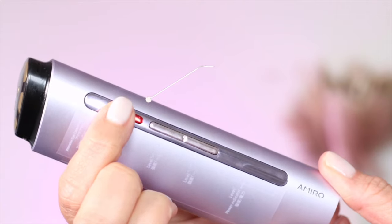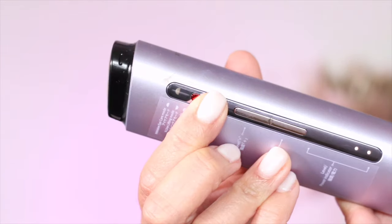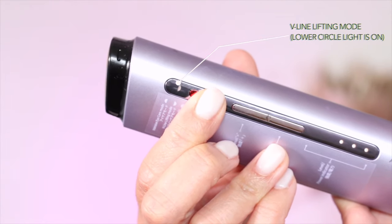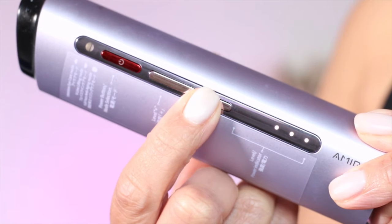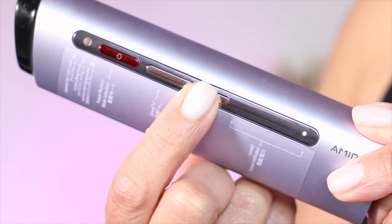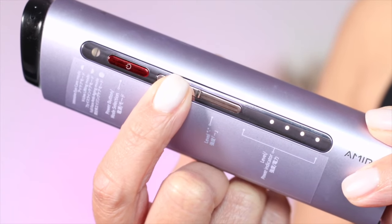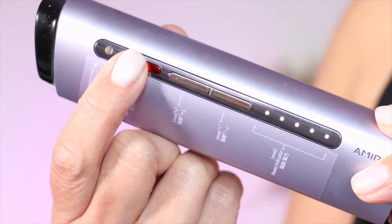It has a red on and off button, which is also the button you use to change modes. There are 3 modes on this device. You can choose intensive eye care mode, V-line lifting mode, and a full face anti-aging mode. And then there are 2 silver buttons below to change the intensity of the device. The upper part is to increase the intensity, and the lower part is to decrease the intensity, and it can go up to level 5.